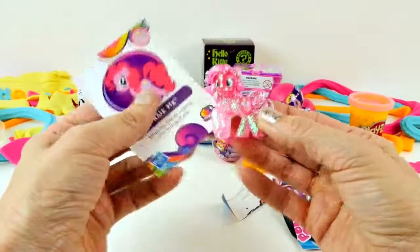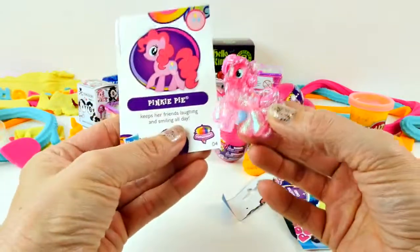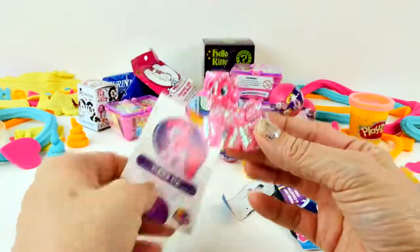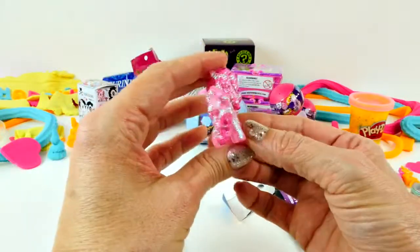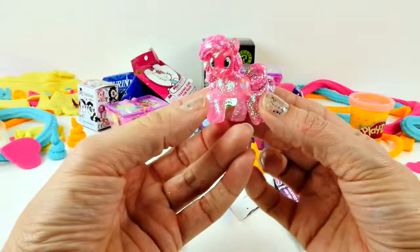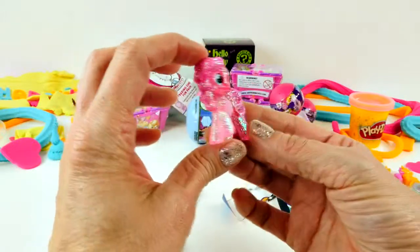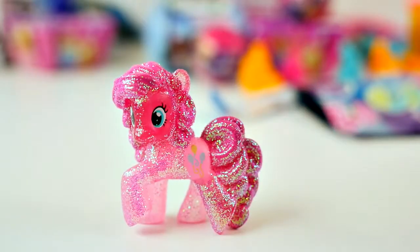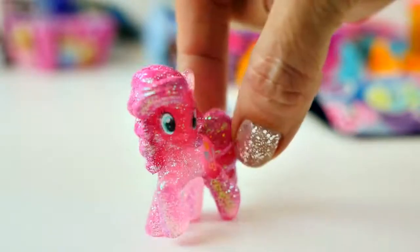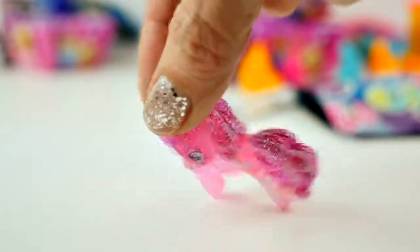Oh, cute! Oh my gosh, it's Pinkie Pie, my favorite! I don't have a sparkly Pinkie Pie like this. Oh my goodness, how am I getting so lucky and getting all these awesome surprises today? Here's a closer look at my favorite pony. That's really fun that we got Pinkie Pie. Whoa!